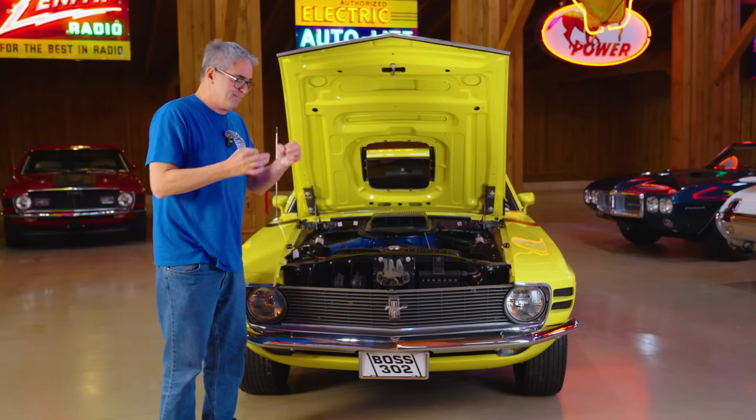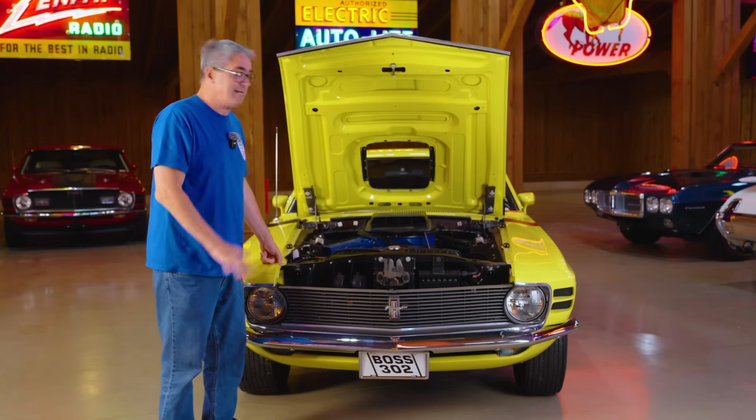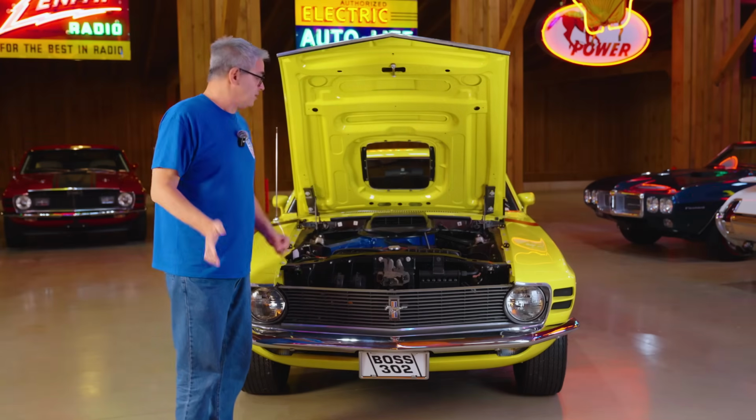Or basically, they have freer flowing ports, and the valve angles are different from a Windsor. So these are actually better flowing heads than any 302 station wagon motor or any base Mustang 302 engine. So the Boss 302 is a very special and unique piece unto itself.